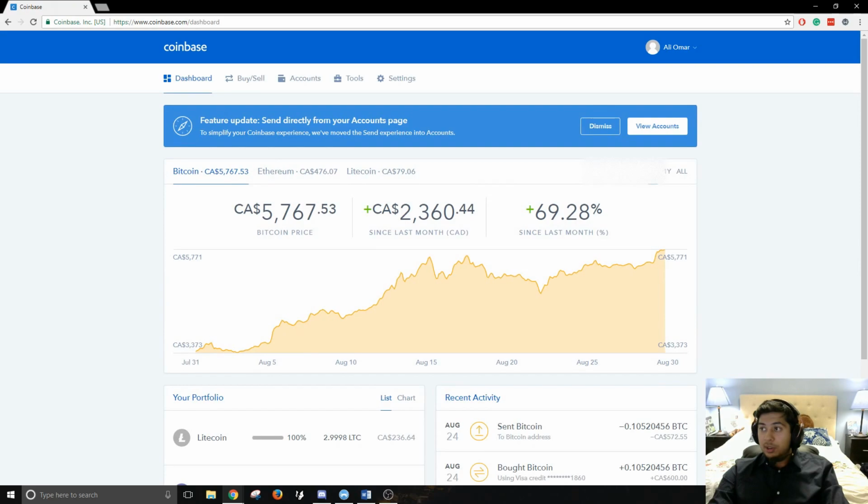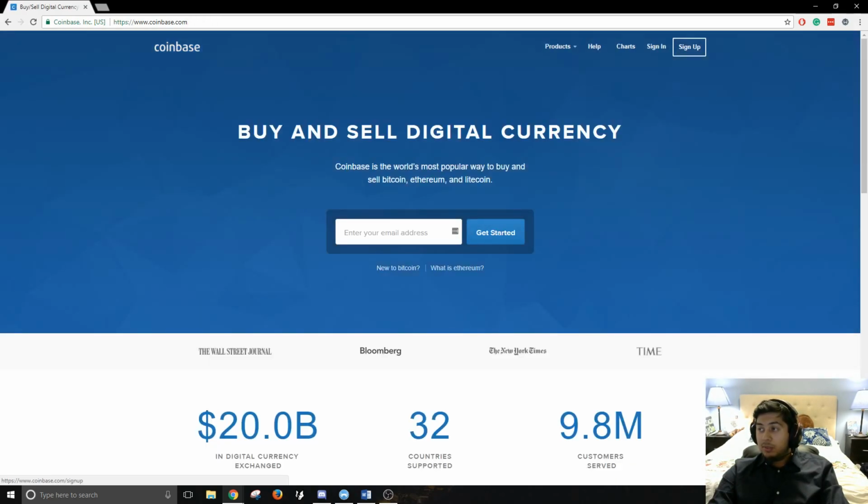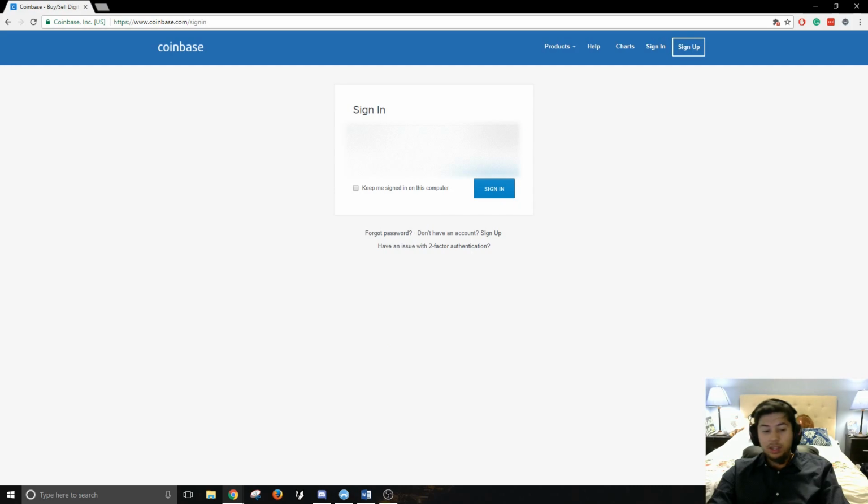Once you are here, let's sign out first. We're going to go and sign up for a new account. That's the button on the top right. It's a very standard sign up page. Just enter all the information here and they'll ask you to verify your email. So you're going to go ahead and do that. Once you're in there, we're going to log in.